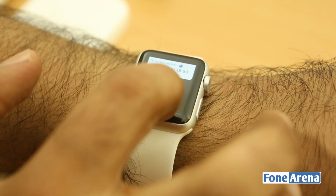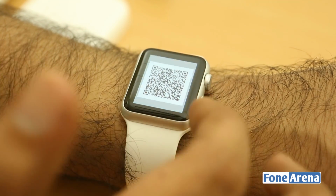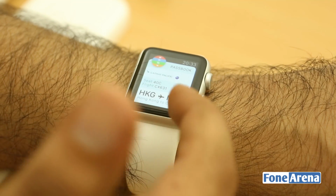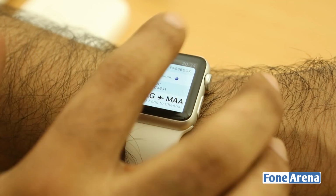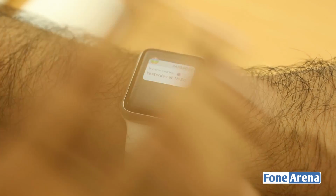So as you can see, I told you about the boarding pass. Passbook is there on the Apple Watch. I have my entire boarding pass for yesterday's flight here, and you have my seat number, my flight, and even the barcode for the flight. So this is where Apple is again innovating in terms of bringing it to real life use and adoption.